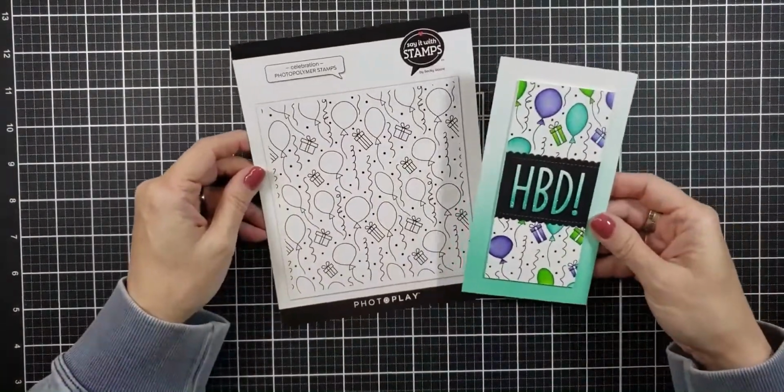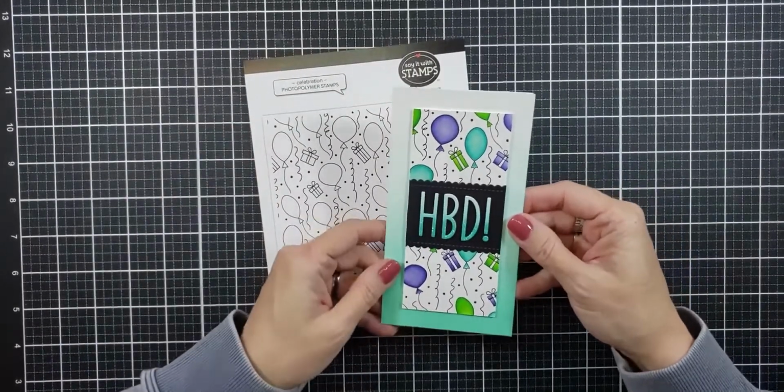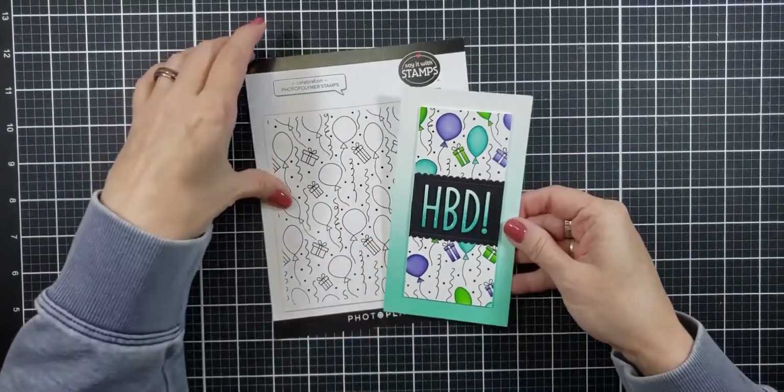This birthday background stamp is so much fun to color, and it would work great with the Hey Cupcake stamp. These are the alphabet letters that you'll be seeing very shortly.